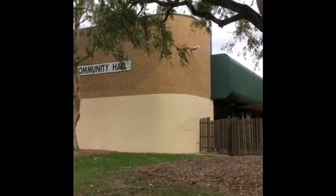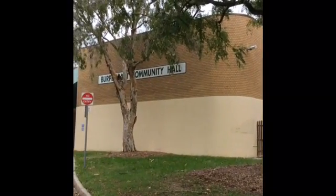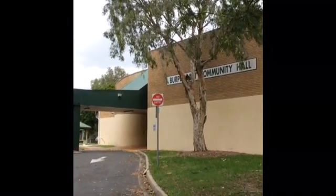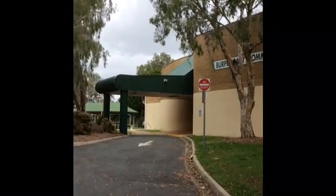When looking at the exterior of the building, this could deter people from booking the hall due to the visible signs of age and outdated aesthetic. Changing these two things could freshen up the exterior of the hall and make approaching the building more appealing to potential hirers. When you enter the hall, it almost takes you back in time.